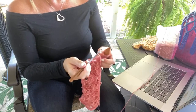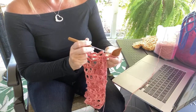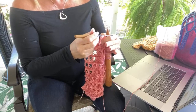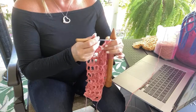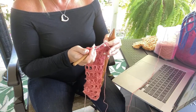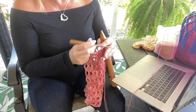Actually, this is a quick project. Because the rows are so long, you'd be amazed at how much fabric you actually make. Like each of these repeats is at least 1.5 inches long, if not 2 inches long. So you figure you're doing 2 rows for 1.5 or 2 inches. That actually does make it a relatively fast project, to be honest with you.